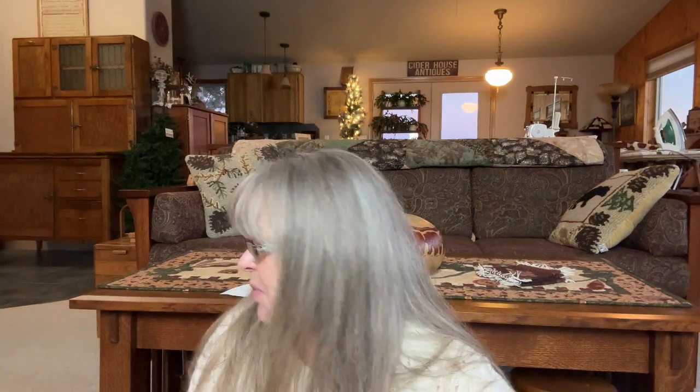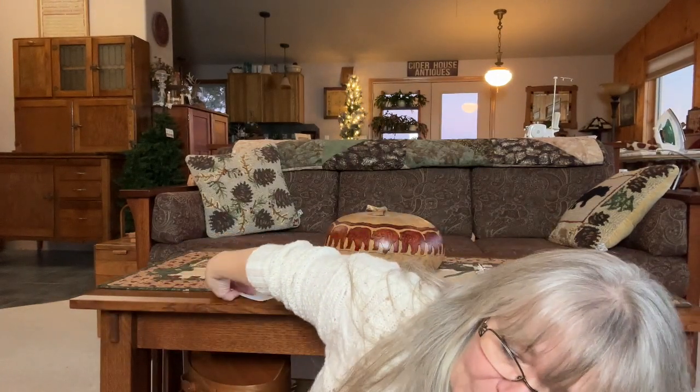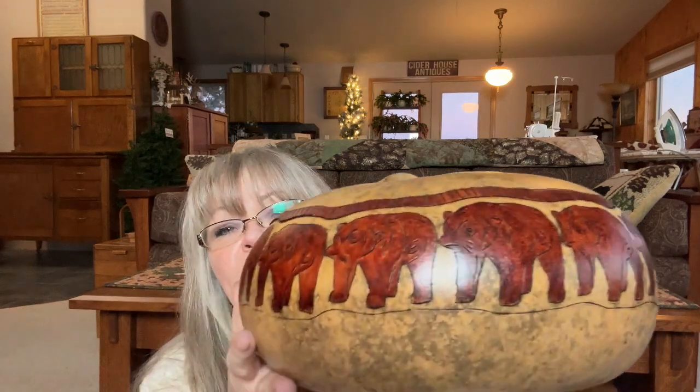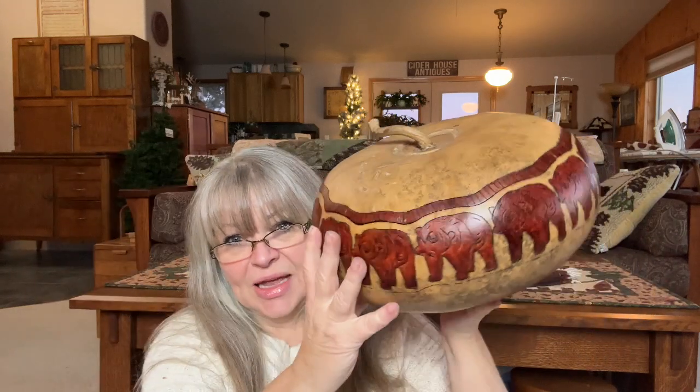So before we get to looking at my new piece of furniture, I do want to talk about a few things. Where's my list? Okay. First thing, a couple of people asked me about this that sits on my coffee table. Sorry for the glare. It's almost dark and I have my recording light turned on.